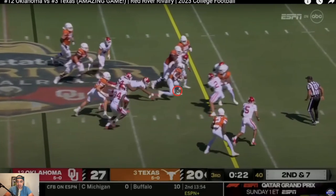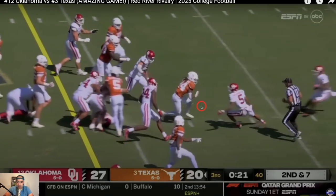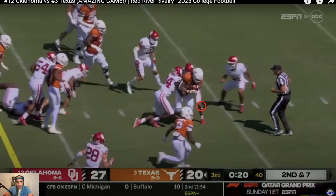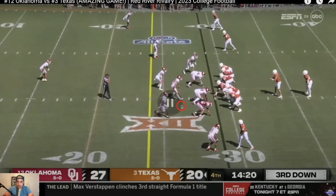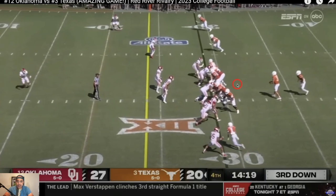That's too easy, and once again, the good news is Jonathan Brooks isn't going to be there to break as many tackles as the Texas RBs would. And this is the issue: now you can't stop their run, so you bring an extra safety into the box, and guess what Quinn Ewers is going to do? He's going to RPO the hell out of you, okay?